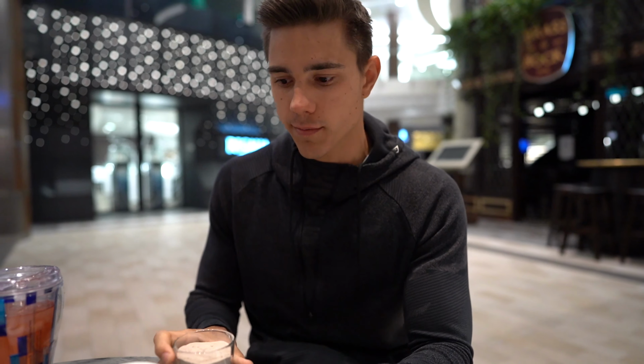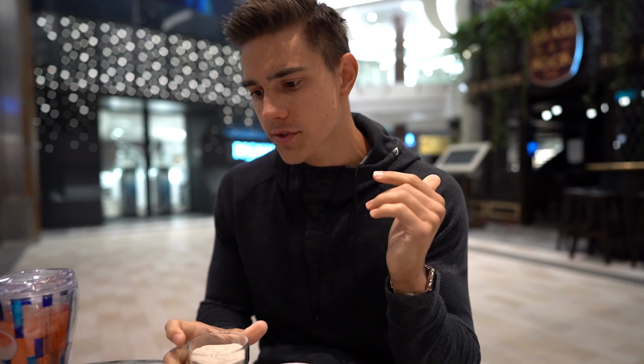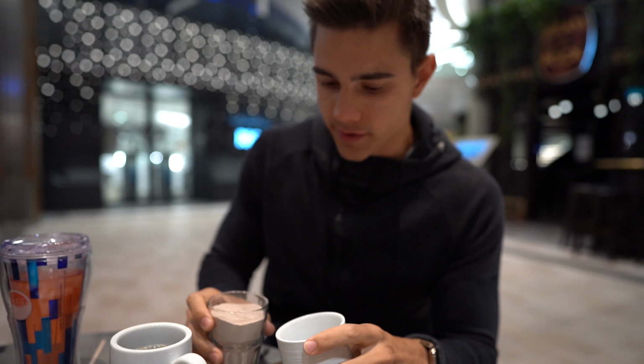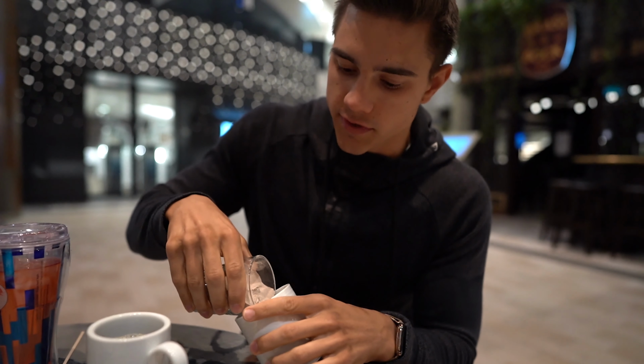It's got 2 scoops of protein, which I brought in a 2-pound container, which I typically do for trips, just to make sure I always have protein. So we got some coffee and an empty second cup. You already know what we're doing, so we're gonna throw down some of this. We're gonna make some protein mocha.